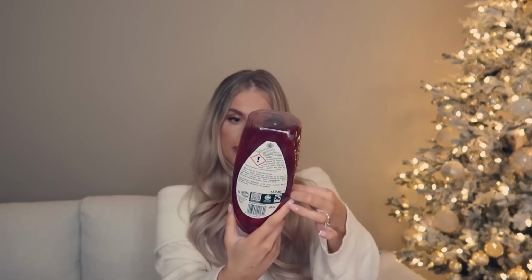Very boring purchase, but I picked up some Fairy Christmas edition. Look, it's got like Christmassy. Is this Christmas? Oh no, it's pomegranate. Why did I think that was a Christmas scent? Maybe it's just like Christmas branding, but I thought it was a Christmas scent, but it's absolutely fine. It still looks very festive.